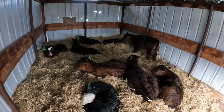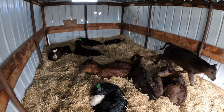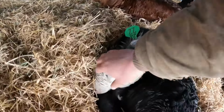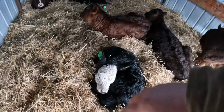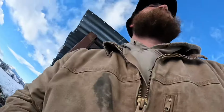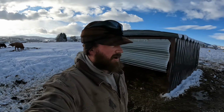A bunch of calves in here. Easy calves. Oh yeah, his mouth's nice and warm too, so he's doing all right. Let's leave him all curled up in this straw. I'm glad I came out here last night and freshened up these calf sheds with that new straw. I think they're liking it.